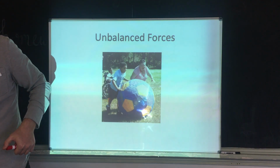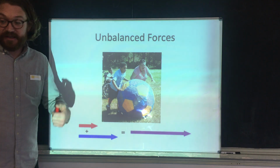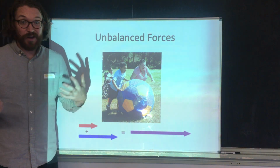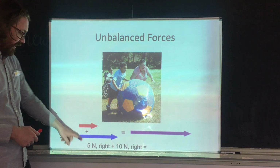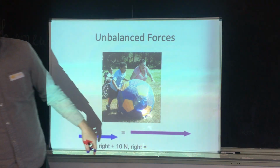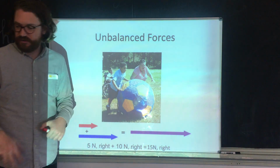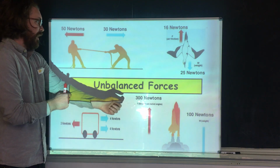That's it. Okay, now here, instead of having them fight against each other, now we have them helping each other out. If red and blue push in the same direction, guess what? We're not going to subtract their forces. We're going to add them. If red is 5 and blue is 10, 5 plus 10 gives me my total force, which is 15. Because helping people out is awesome, and that's how you increase your force in the world. So all of these are examples of unbalanced forces.